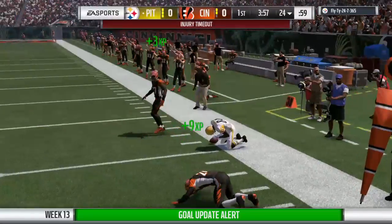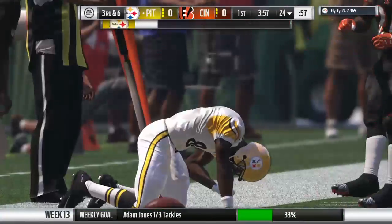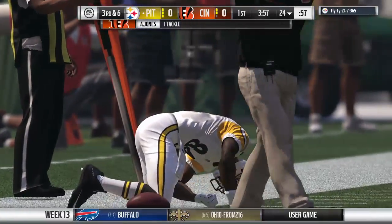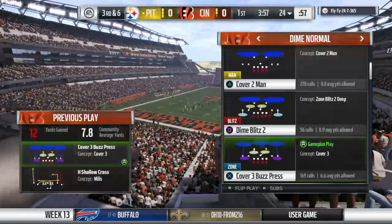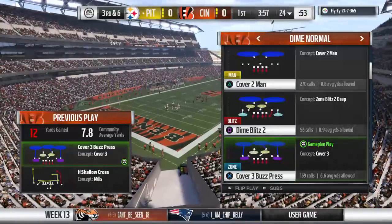It's complete to Brown, right side. And Antonio Brown yet to get back on his feet. Apparently shaking up that last play. Well, he gets attended to. We'll step aside.